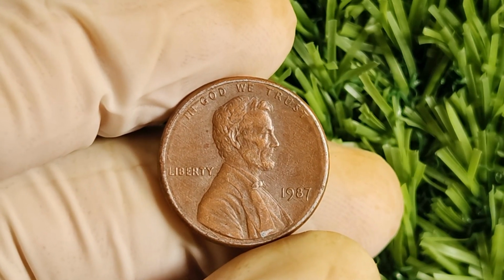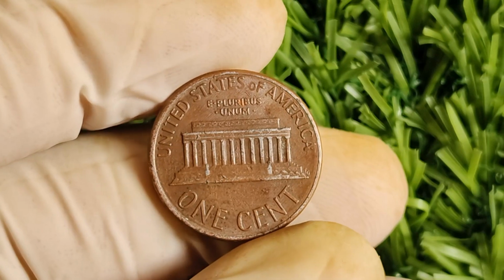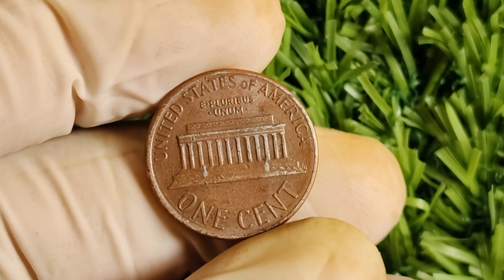I took the jar home, popped it open, turned on some music, and started sorting them out. My cat was watching me like I had completely lost it. By the way, cats are not helpful coin sorting assistants. So I'm about 200 coins in when I spot a shiny 1987 no mint mark penny.